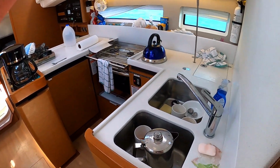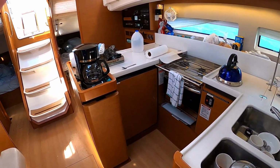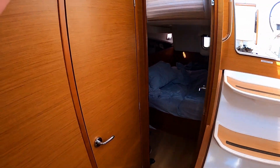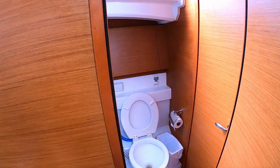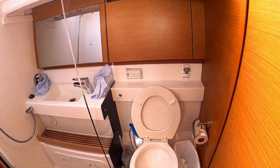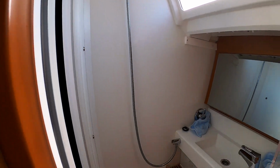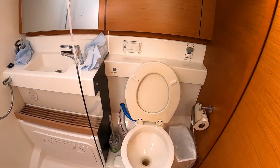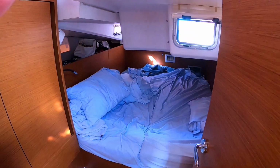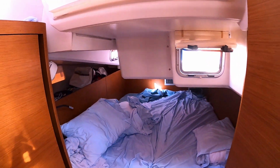The kitchen is very nice, it has a microwave and stove, good little sink. It's got a head in here, gives you an idea of what the head looks like. And shower assembly. There's where Jose is sleeping. So it's a queen size bed, plenty of room back there.